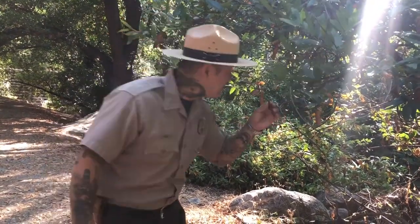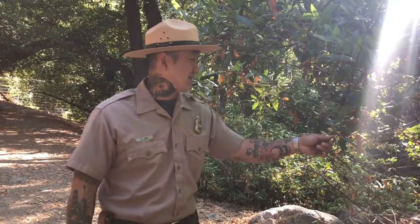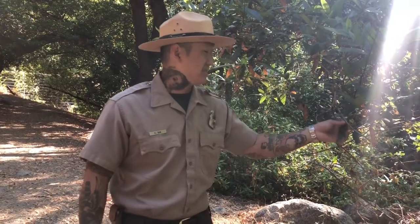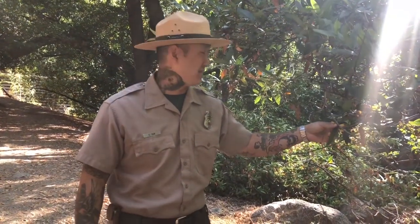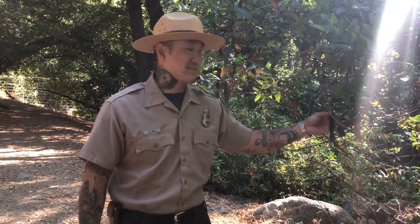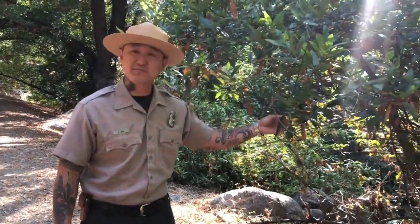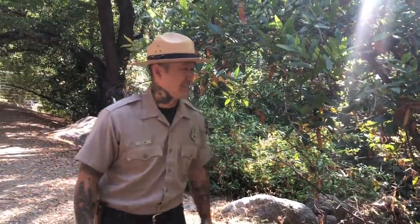So stop by and smell the bay tree next time you come by, and you'll notice a really nice aromatic smell to them. Native Americans also used this for cooking as well. When they didn't have a lot of spices, they would also wrap these leaves inside some of their game or some of the cooking that they would use. So it's a really unique plant. All right, let's keep going, guys.